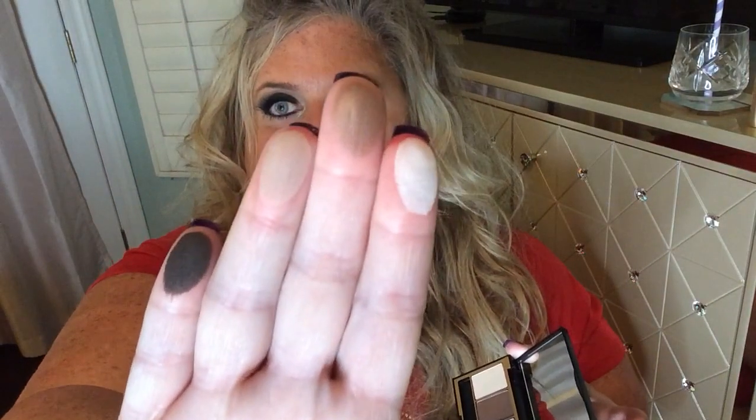Do they have a name on it here? They have ivory, stone, cement, and espresso. I know that some of these colors are in a lot of her palettes, but these right here are the perfect colors. So we have a shimmer and three mattes. Here are the colors swatched. They're really nice. This is the perfect go-to palette, and it has everything you could possibly want.